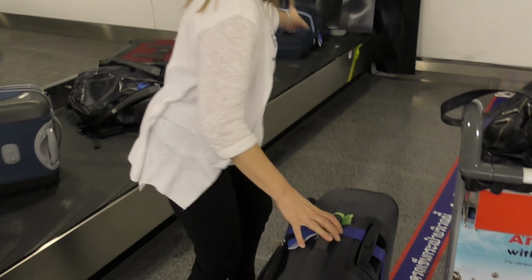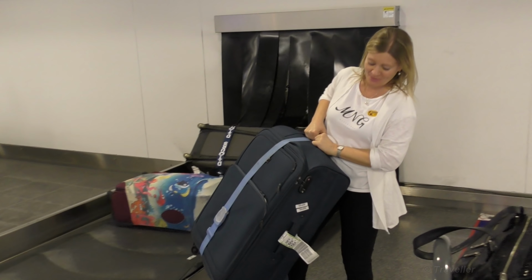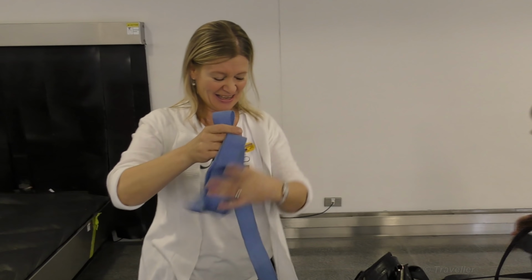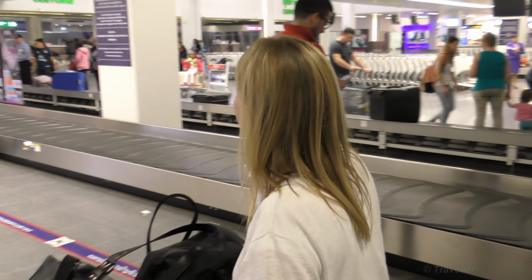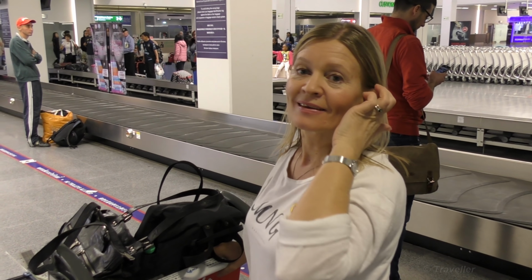And one luggage, and there's the other. Lovely. Oh, of course it is. Is it there? It's just open. Okay, I'll just put it to the side. So now we got our luggage. So the next step is we got to pass through customs, which we have to do anyway. And then we got to go out and find a taxi in the arrivals area.